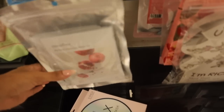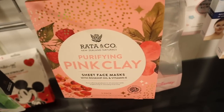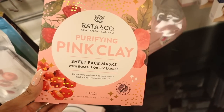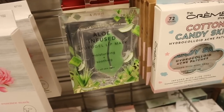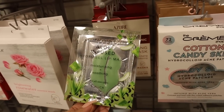And I see random masks down here. You get so many for only $10, you know. Look at this one, a purifying pink clay mask with rosehip oil and vitamin E. So 5 of them for only $5. And it says keep it on the face for at least 10 minutes. And look up here, the Aloe Infused Hydrogel Lip Mask. So the brand Body Prescriptions. All of this for only $4, obviously cheaper than going to Five Below.